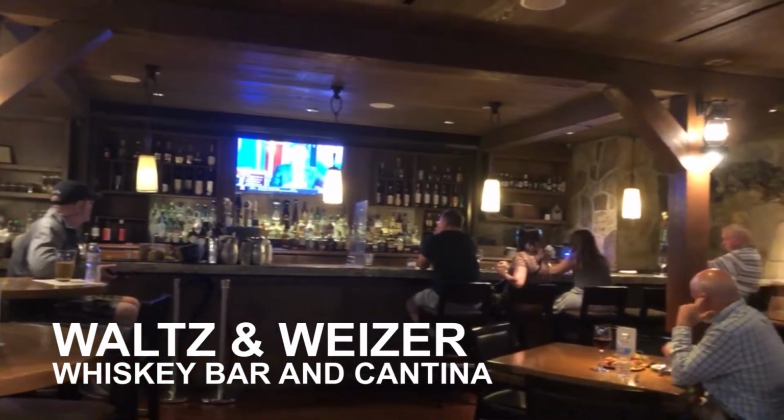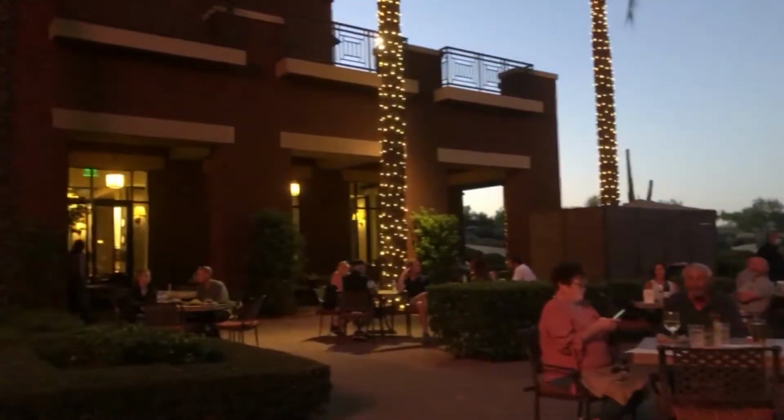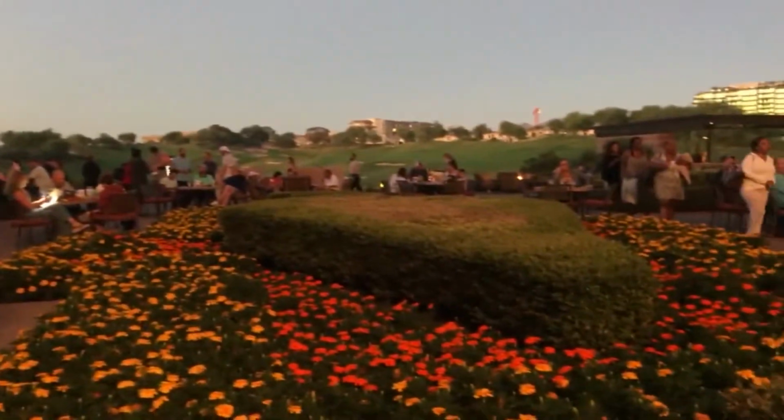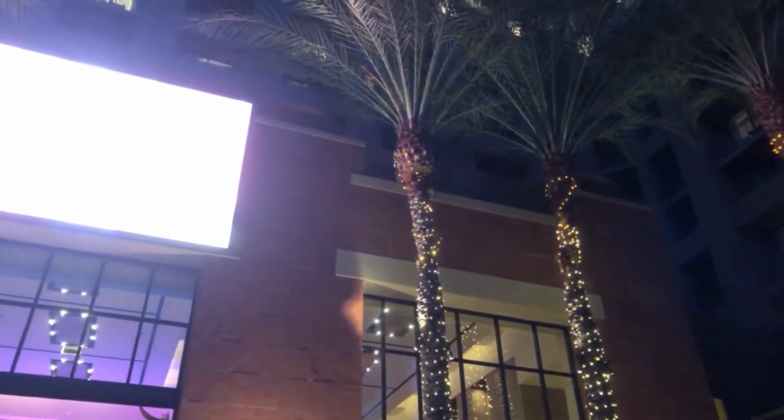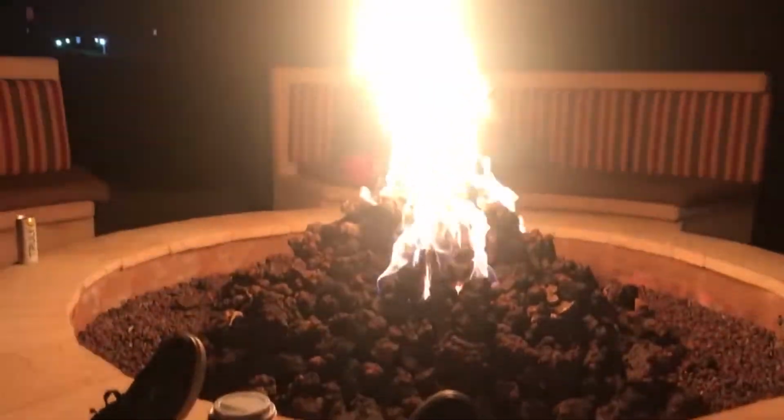The Waltz and Weiser Whiskey Bar and Cantina is a bar and grill style place right next door to that. It has a small indoor seating area, more like bar seating, and an outdoor seating area that includes this entire back patio. The patio looks over the golf course. It includes lots of tables, a large fire pit sitting area, many gas fire tables, a separate seating area with outdoor lounges and fireplaces. Most of the seating also gave you view of their Skywatch, which was a giant screen TV high above the patio that was usually streaming sporting events. The service from the Waltz & Weiser covered this entire area, and they were very attentive and friendly.